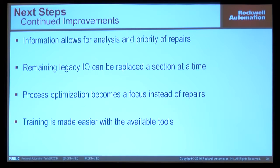And then training with the visibility that's there, Esden's group in maintenance, also the operations, they can take a look at the operation that's happening using Thin Manager, watching how operators run the system, or from a maintenance standpoint, see everything that's happening on the plant floor without having to go out there and just learn on the fly. So training gets a lot quicker, and you're able to put people on the floor that are ready to go to work.